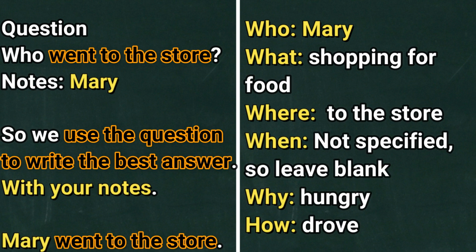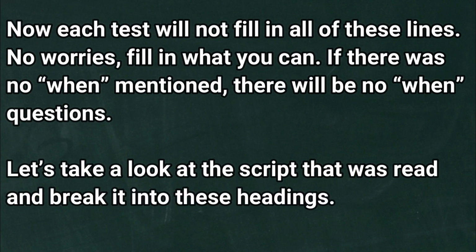Question. Who went to the store? Notes. Mary. So, we use the question to write the best answer with your notes. Mary went to the store. Now each test will not fill in all of these lines. No worries. Fill in what you can. If there was no when mentioned, there will be no when questions.